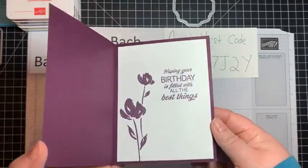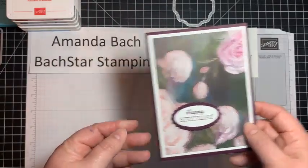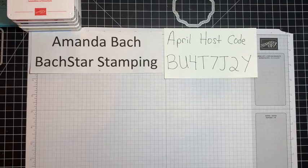Not one of my talents. But I do appreciate paintings. All right, and then the last bunch I'm going to show you before I demonstrate a card and show you all the new in colors.